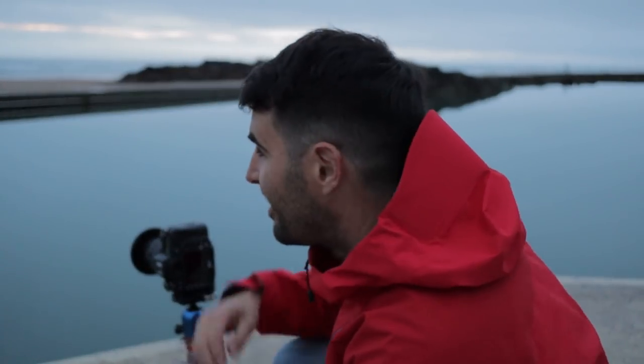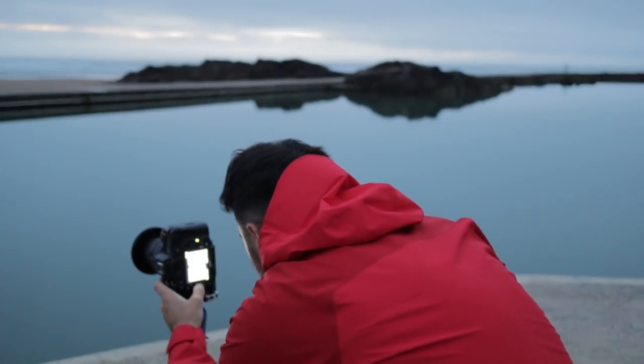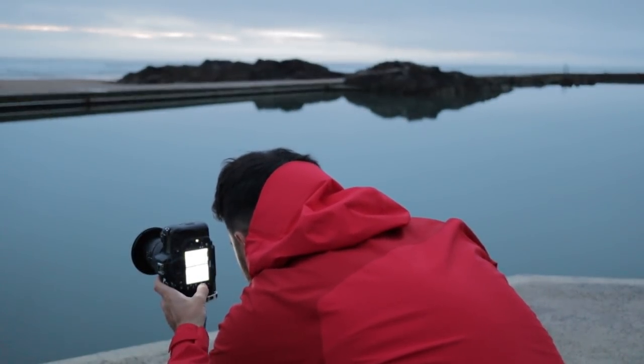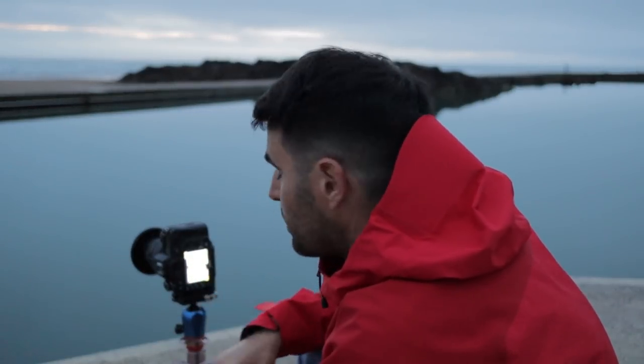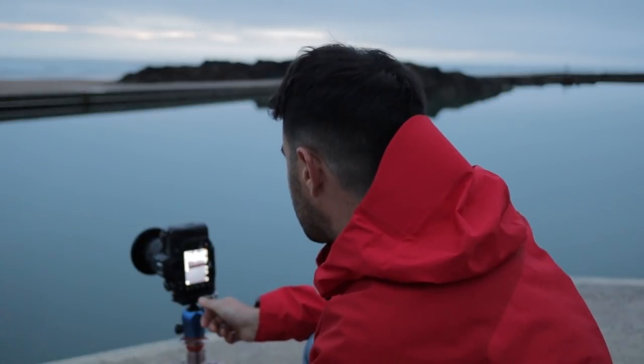Still here. 15 second exposures now. And I've just tweaked the composition slightly. I've just kicked the negative space up a little bit, reduced the negative space at the bottom of the image, just because I want options when I go home.